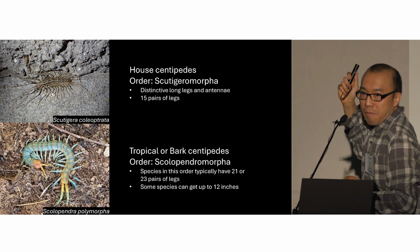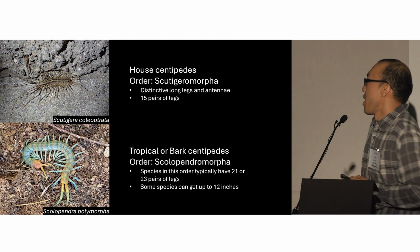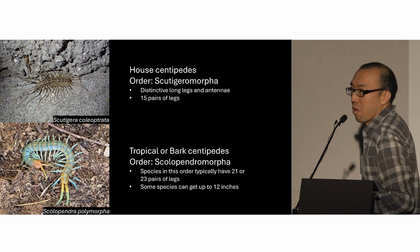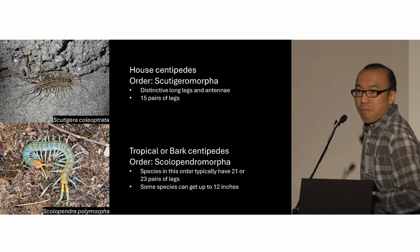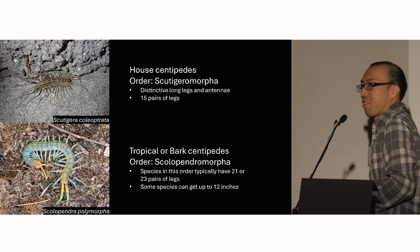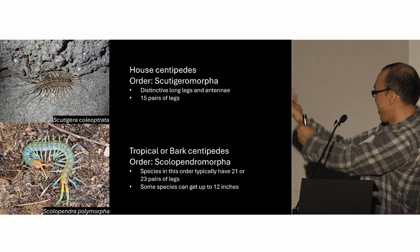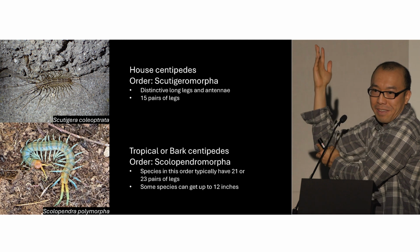And another group of centipedes that you might be familiar with are the tropical centipedes or the bark centipedes. And these species in this order generally have around 21 to 23 pairs of legs. And some species can actually go up to like 12 inches, which is about, I actually measured my arm to see exactly the 12 inches that it was, from the palm of my hand to my elbow. So that's how big some of these centipedes can get.